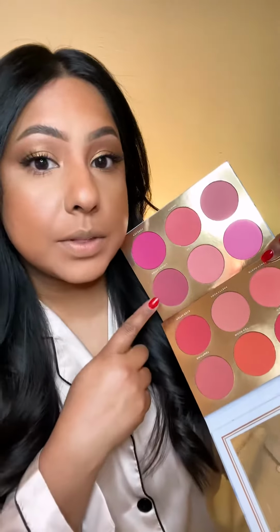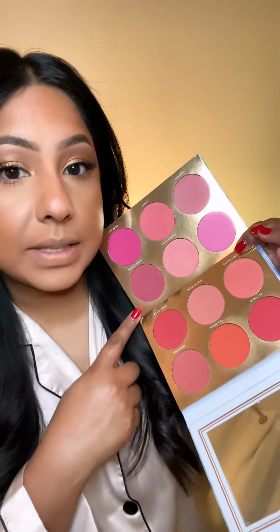These Jaclyn Cosmetics Rouge palettes are stunning. I use this color quite a bit, but I love mixing it with some other ones just to create a custom blend. And they go on pretty pigmented. And if you're adding something to your makeup wish list, I highly recommend it be the blush palettes.